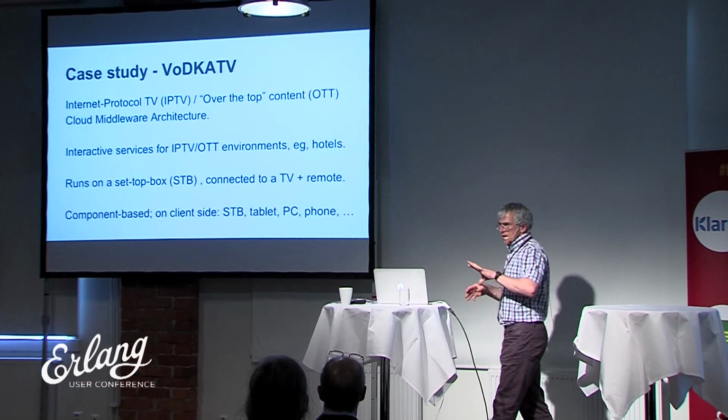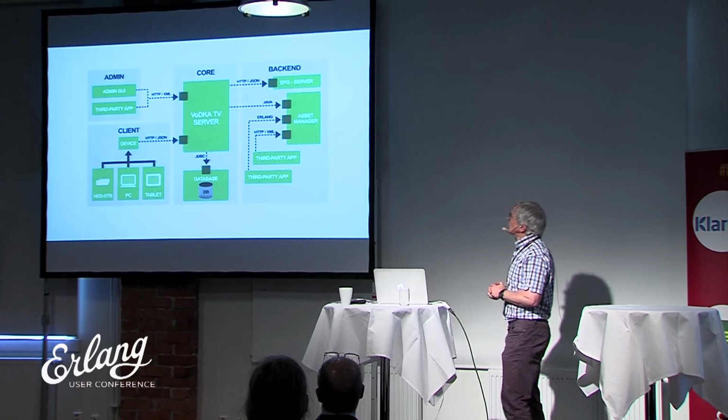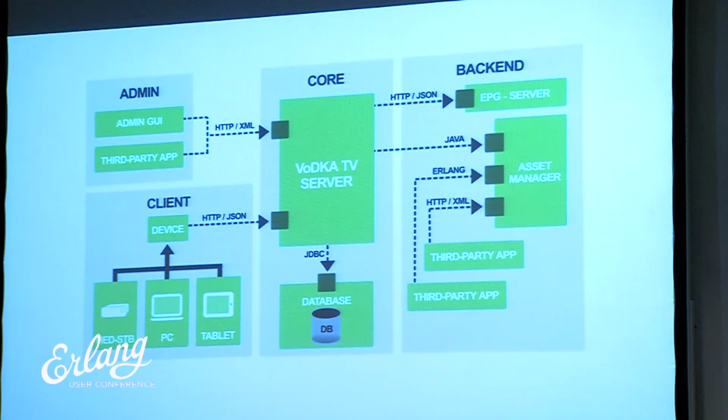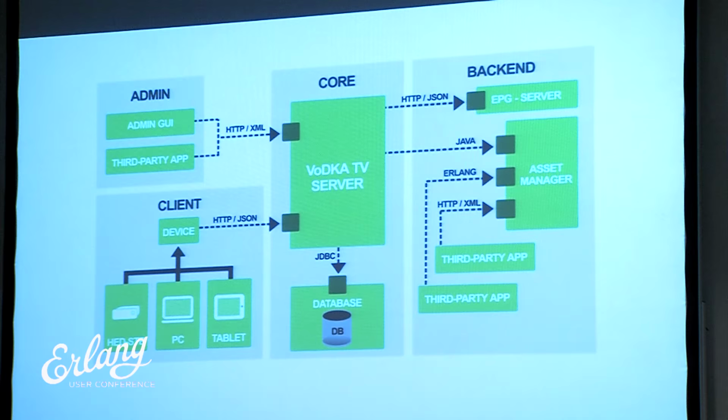So you get architectures which look a bit like this. What's the take-home message from this? Well, the take-home message is you've got a number of components communicating over APIs via different protocols and different means. So you've got Java, you've got HTTP, you've got Erlang, you've got JSON, you've got XML, and so forth. How on earth do you test something like that?